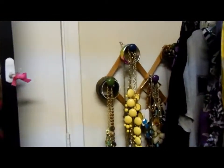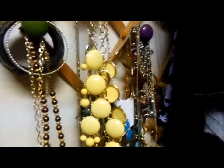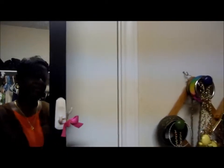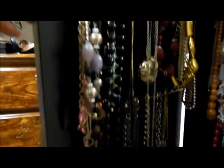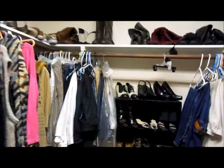Then here I have some of my long-piece jewelry, some of my long necklaces and things like that. And then I also have this right here. Hello, it's me. Basically we have nothing but jewelry in this box here. I have my rings up here, necklaces, bracelets, things of that sort. But I keep most of my everyday stuff along my vanity, so I can keep those things together and just grab and go.